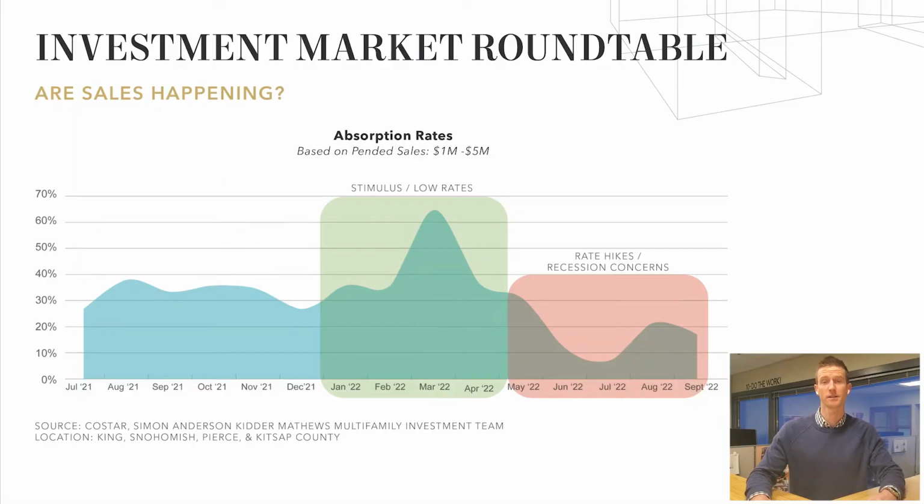On our first slide, we look at the absorption rate. Historically speaking for the market, absorption rate's around 30%. That's properties that come to market, how many go under contract. As you can see, in Q1 there was a robust absorption rate, over 60%, but when interest rates were adjusted at the Fed level, you could see a massive decline in how many apartment transactions were absorbed.